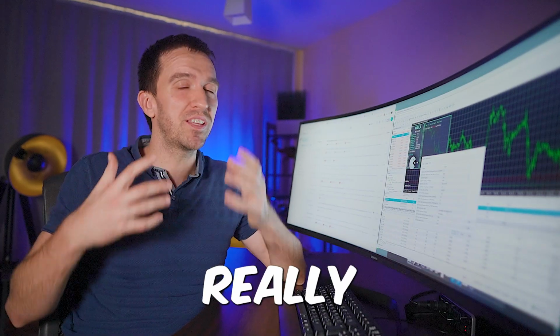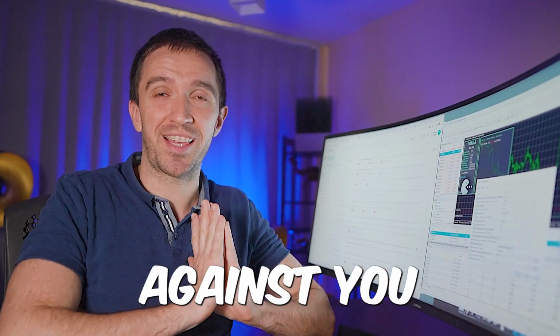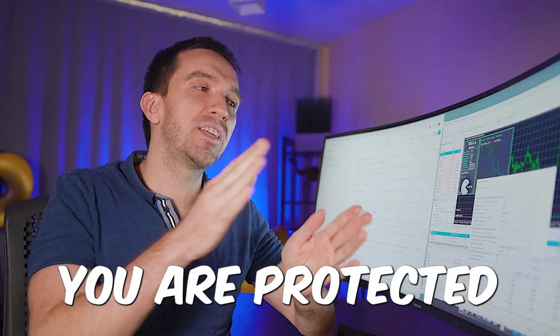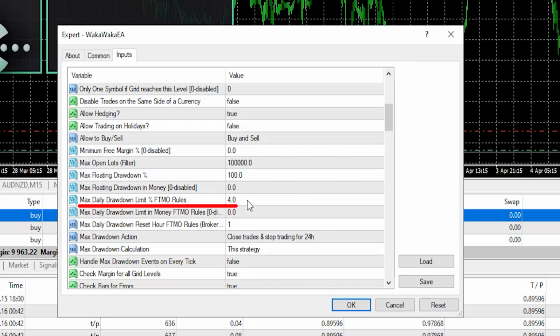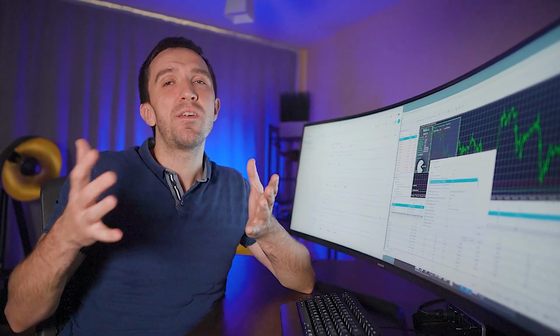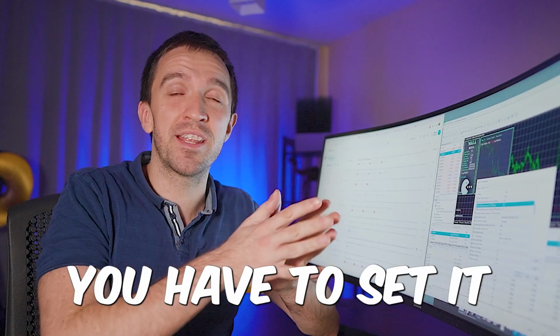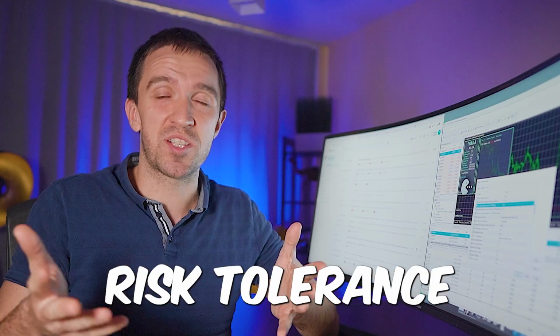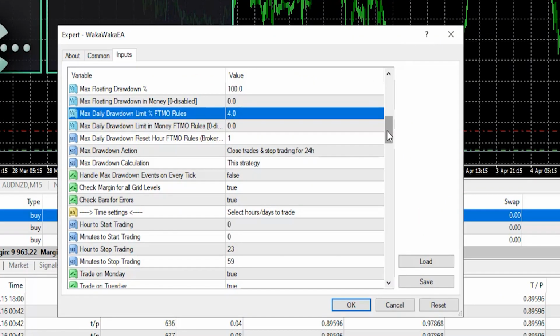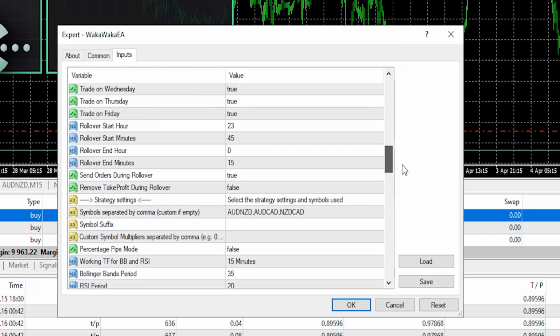So if something really extraordinary happens on the market and the price keeps moving against you, you are protected with this setting so that it will not exceed the 5% that we have from the FTMO. And of course, if you are trading this robot on any other prop firm, you have to set it accordingly to their risk tolerance.